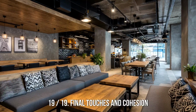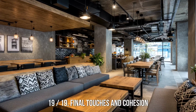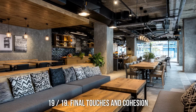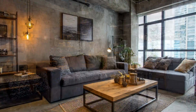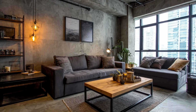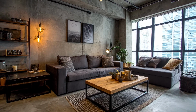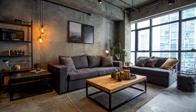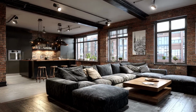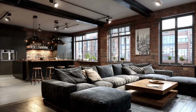Final touches and cohesion. Ensure that all elements, from lighting and flooring to furniture and decor accents, work together to establish a cohesive industrial modern atmosphere. Layer textures, balance materials, and maintain a streamlined layout to maximize the urban sophistication of the space. Subtle details like brass fixtures, patterned cushions, or art placement can complete the look without overwhelming it.